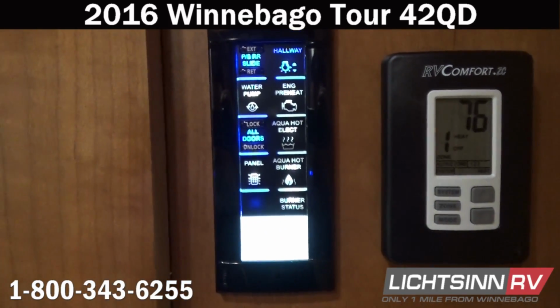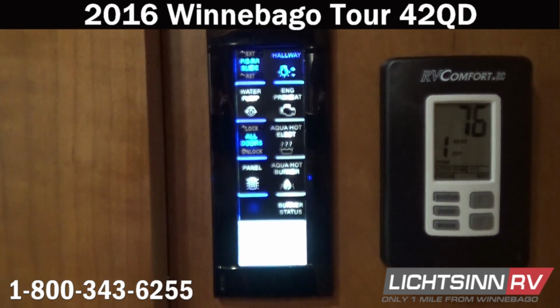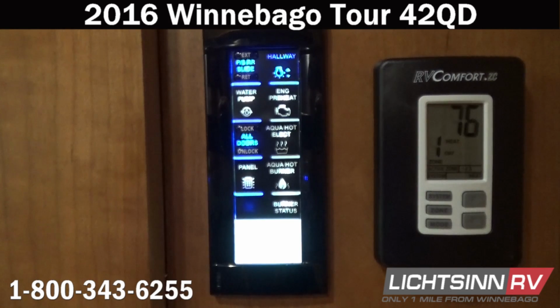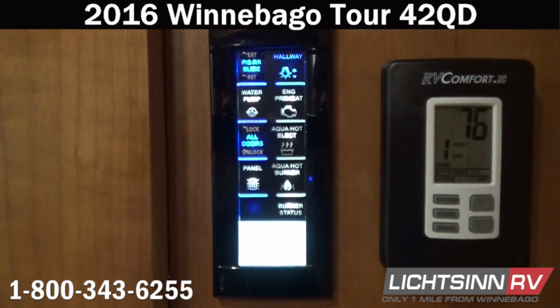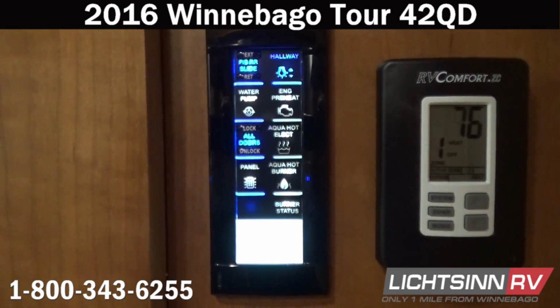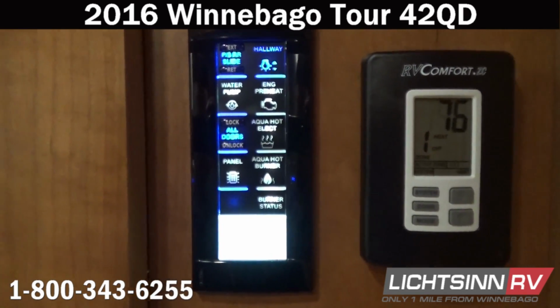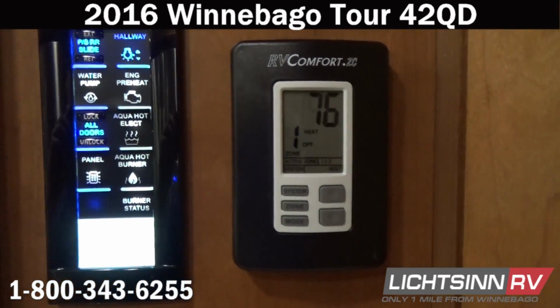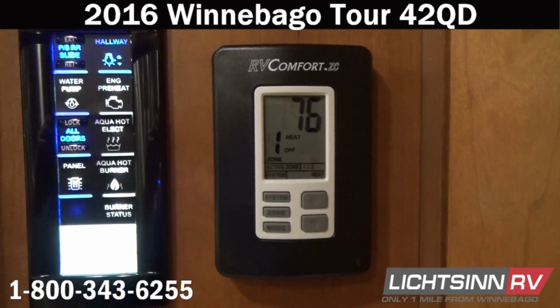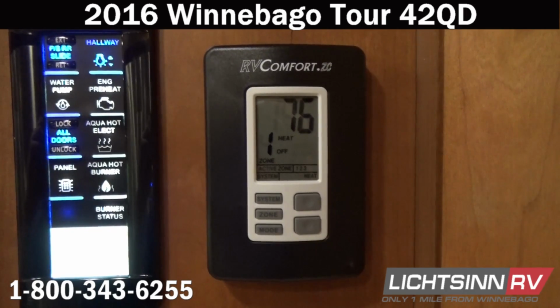Here we have controls for the Aqua-Hot hydronic system, as well as remaining components of lighting and panel locations for the Firefly system. Don't be overwhelmed by any of this, because we're known throughout the internet for a half-day class where we'll work with you one-on-one with one of our RVDA certified technicians to show you every switch, every feature, what to do and what not to do. We cover maintenance, we cover warranty.